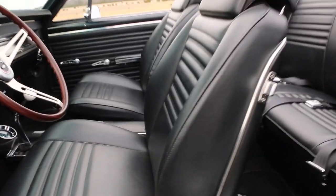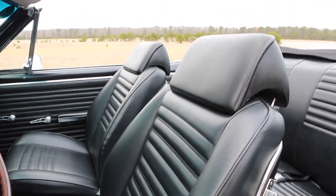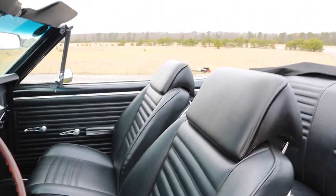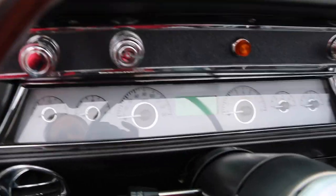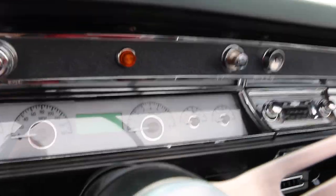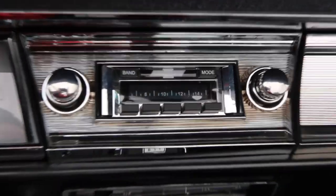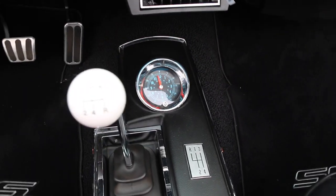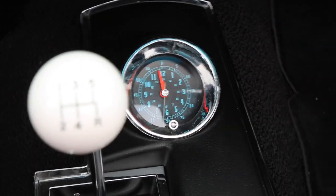The seats look a little bit more bolstered. Yes. The TMI upholstery with the sport bolsters on the back and the seat pan. Cool. Custom headrest. Tilt wheel? Yes. Flaming River, excuse me. Flaming River, okay. Beautiful. Gorgeous gauges. Vintage Sound. I like how the ball is even 5-speed. That's great. Matched it. Beautiful. Brand new.